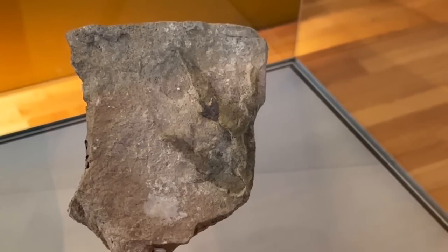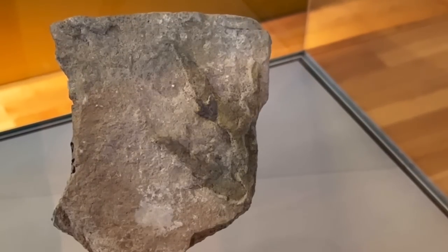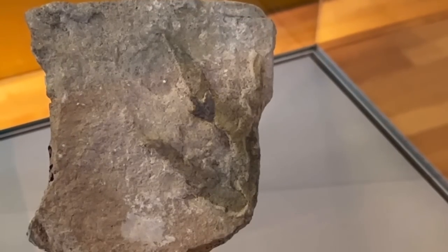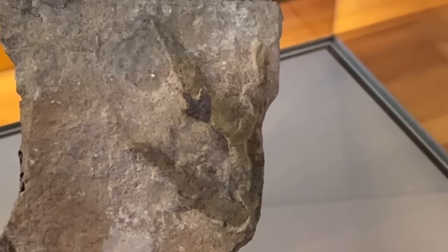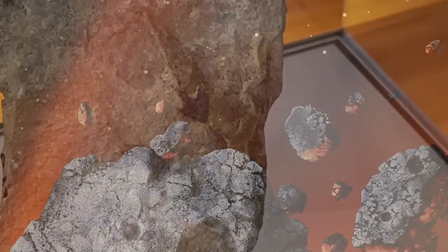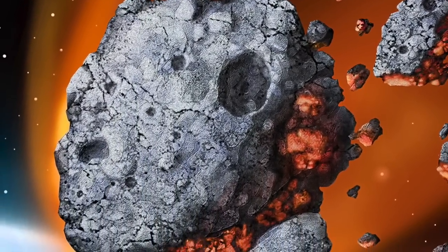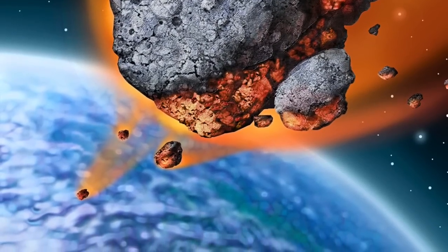On the opposite end of that scale is this tiny dinosaur footprint, which in 2006 was recognised by the Guinness Book of Records as being the smallest dino footprint ever discovered. It was found on the Isle of Skye, and belonged to a little dinosaur that would have been no bigger than a blackbird. It's been speculated that the dinosaurs were wiped out around 65 million years ago when a mighty asteroid struck the Earth.